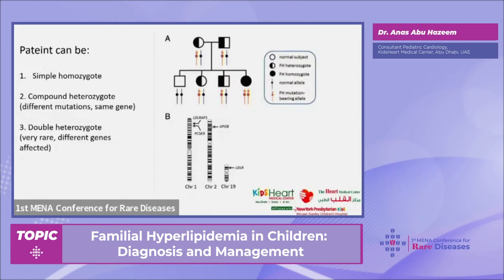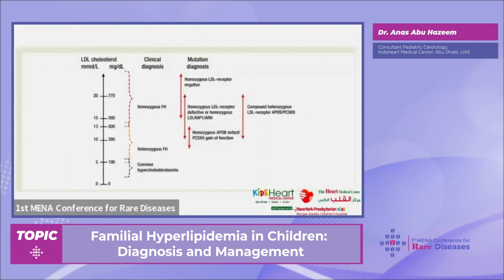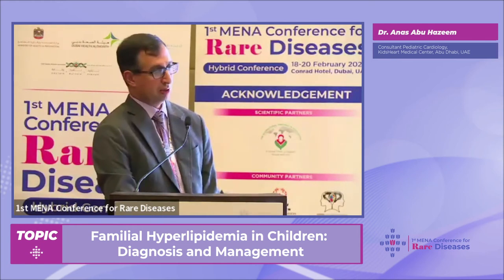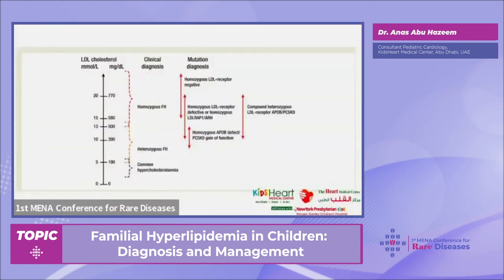All the disorders of familial hypercholesterolemia are autosomal dominant, except the one affecting the LDLR associated protein 1, which is autosomal recessive. And depending on the genotype, the phenotype can be different. So the level of hypercholesterolemia varies with the type of genotype you have. Absent LDL receptor, which means you have null mutation affecting both LDL receptors, is the most severe and the least responsive to therapy.